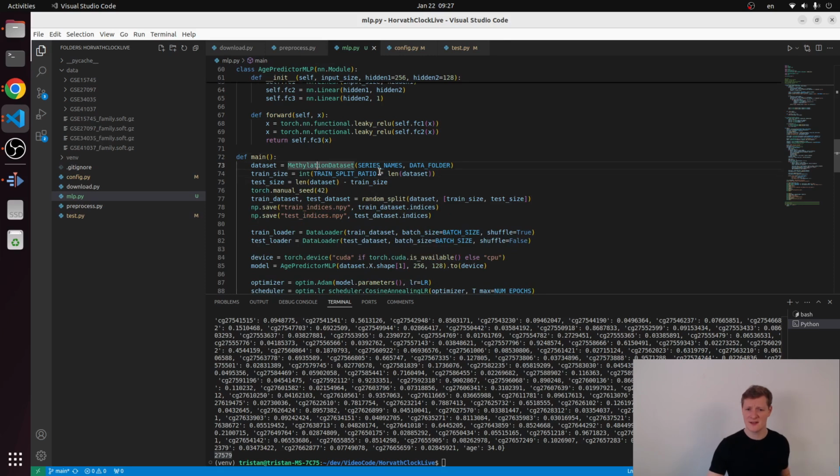We initialize the dataset with the series names in the data folder, same as last time, from config. We have a train size and a test size, and the split ratio is 0.8. We put a manual seed here just for reproducibility. We get our train dataset and our test dataset using random split, and we save the indices of our train and test data split. And this is actually kind of important, so we can load them later on and make sure that when we compare the MLP to what Horvath did, we have the same train test split.